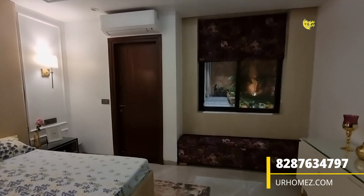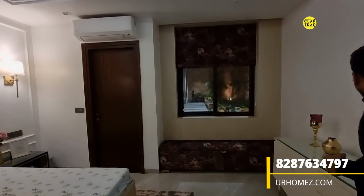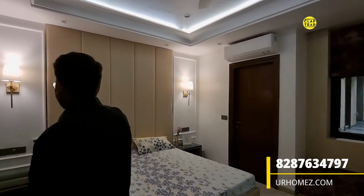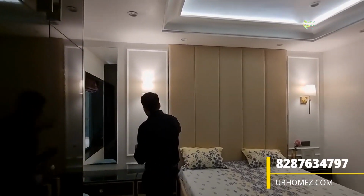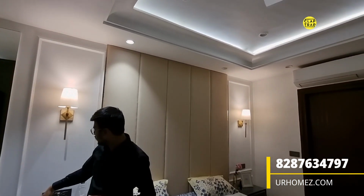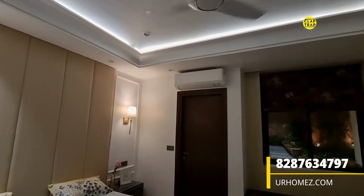So if I talk about the entire setup of this particular room, here you find back paneling, a beautiful Cornish design with the lamps. Like I said, a sort of hotel look and feel you got. There are a few more lights as well. So there are different moods.